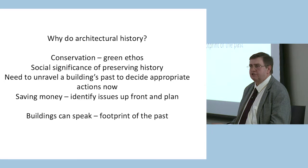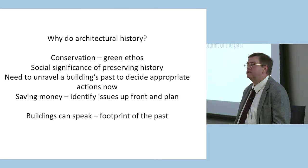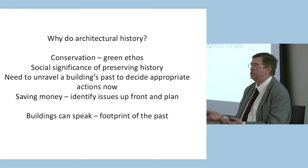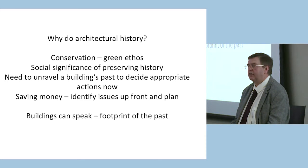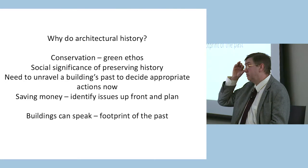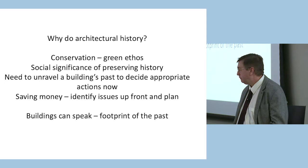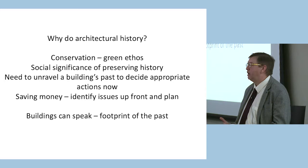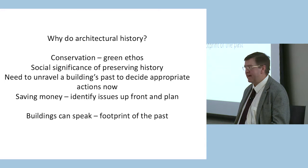And then there are some much more important considerations, which is things like the fact that the preservation of history has a social significance now, that people regard their environment and historic buildings in the environment as something that gives it local character and identity, and they want those buildings kept. And there's always that tension between demolition and rebuilding and keeping old buildings, and I've got involved in those battles in Bristol before, and some you win and some you lose. But you need to be able to unravel a building's past in order to decide what's appropriate now.